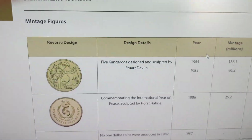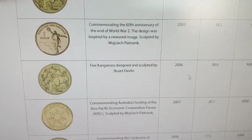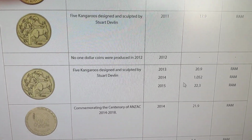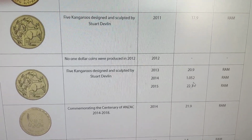So as we scroll down, we will get to the 2014 date, and we will see there a mintage of just over 1 million, so 1,052,000 coins for the 2014.